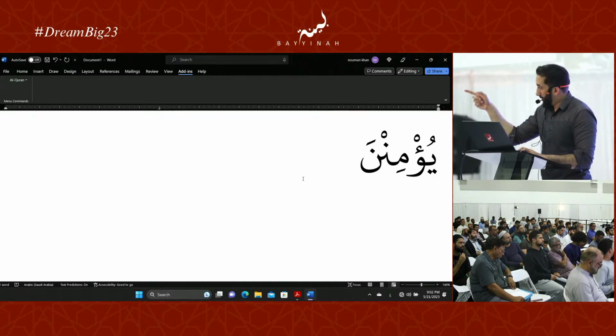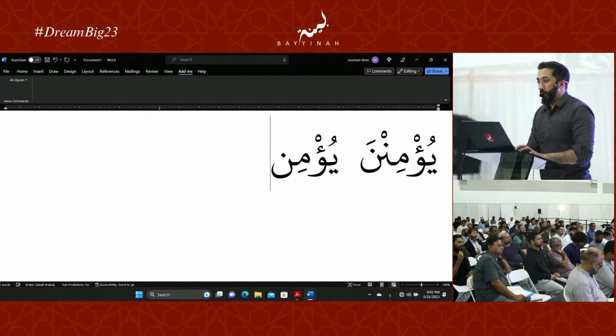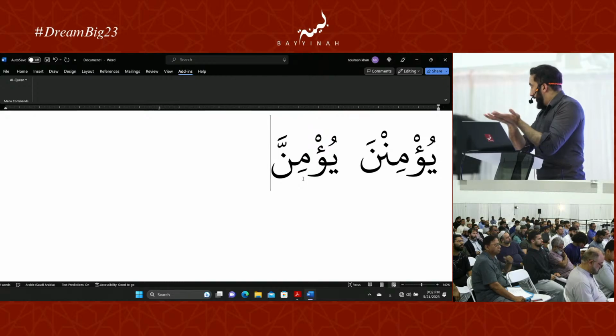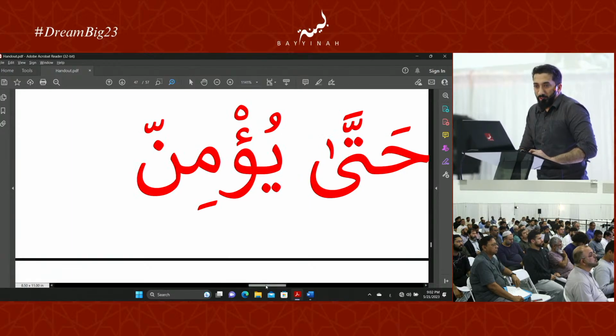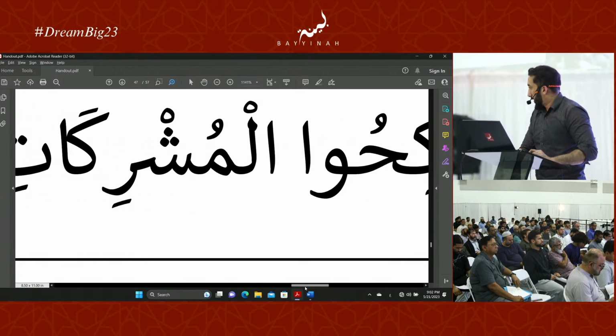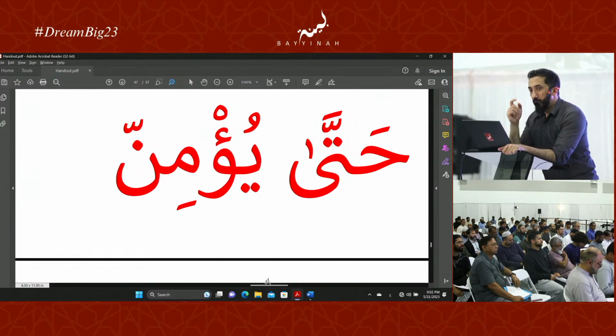Them ladies, those women, okay? And the way to write that, because there's two noons, is yu'minna, like that. Because the two noons smushed together, it just becomes one. It's easier to write that way, so you see that here. And who is those women that he's talking about? The mushrikat. So don't marry the mushrikat until what happens? Until they believe.